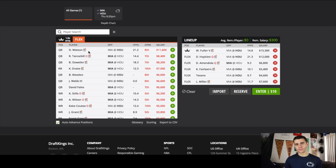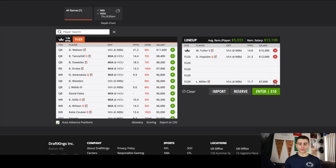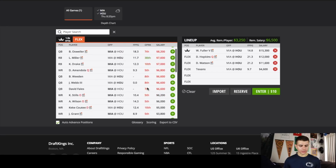But at the same time, do you want to fade the quarterback in that situation? You can't afford to have all 3 in. Quickly, I'll try and just jam them all in to see if you could do that with kickers or something. Let's say Texans defense. You probably can do it if you just go kickers, but let's see.